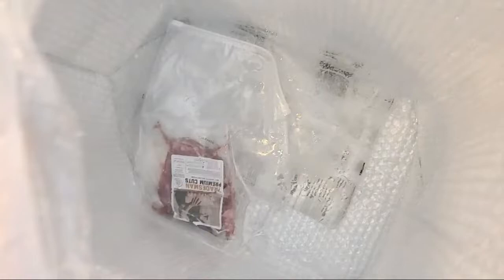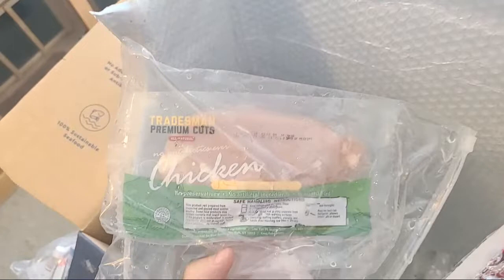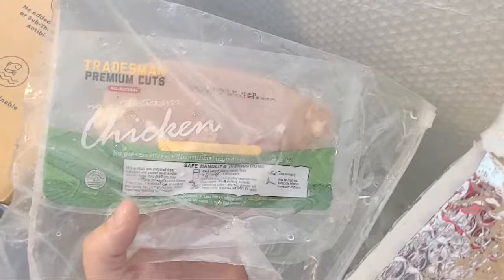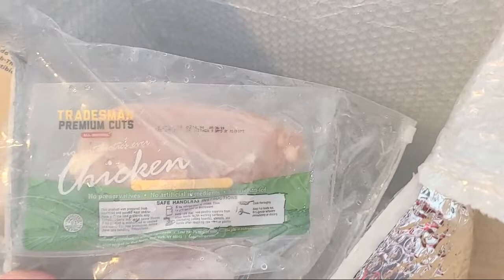Hey, here's a bag of chicken. And it says, Tradesman Premium Cuts Chicken. No preservatives, no artificial ingredients, vegetarian-fed chicken. So this is like the most nom nom nom chicken that you can get, right? Awesome. Yeah, I like that. So this chicken only ate vegetables.